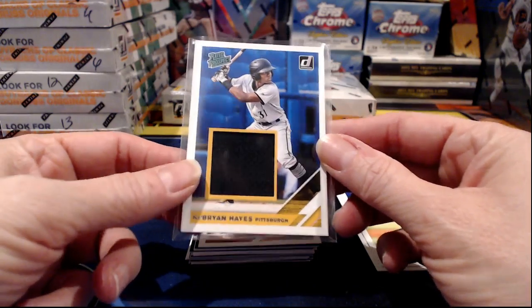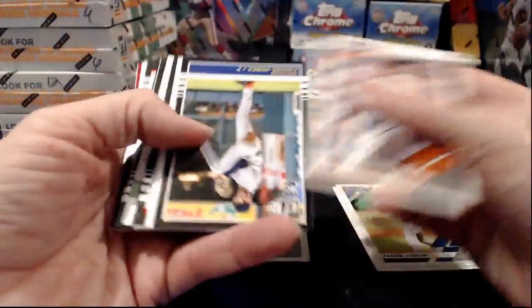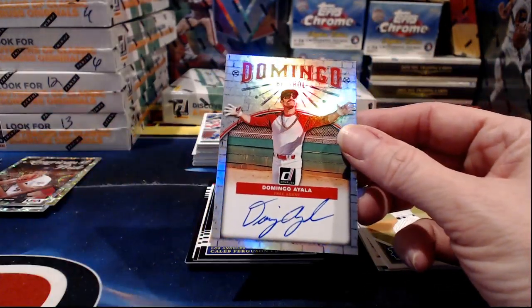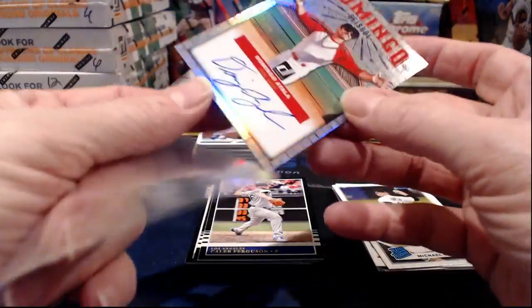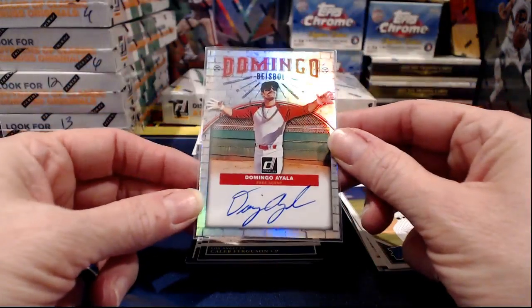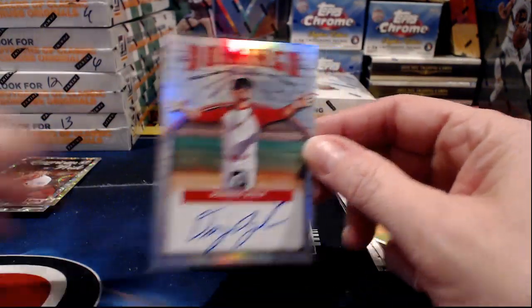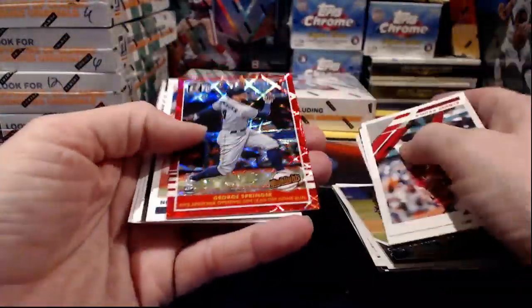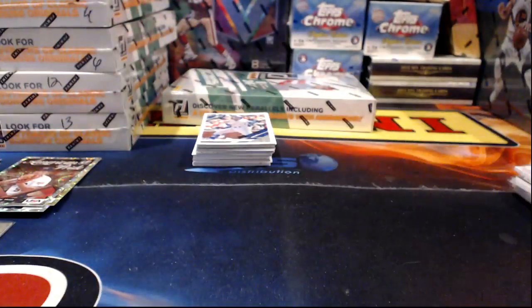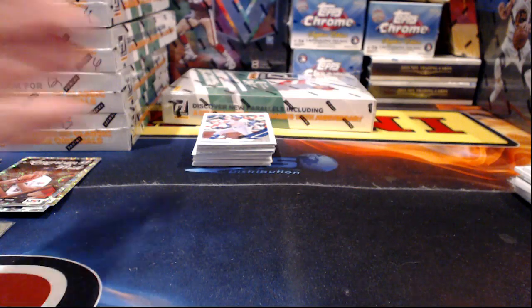Ke'Bryan Hayes for the Pittsburgh Pirates with a prospect relic. And are we pulling this guy again? Daggone, man. We hadn't pulled him at all out of any of our other breaks, and now we've pulled him twice. So I guess two teams are going to go home with Domingo when it's all said and done. And another one, what was that numbered to? 149 on that one. On the highlights, I mean, not on Domingo. Domingo's not numbered.